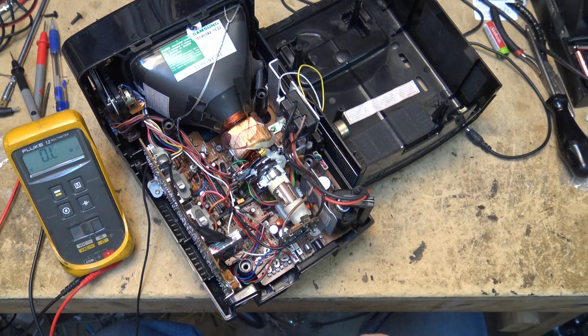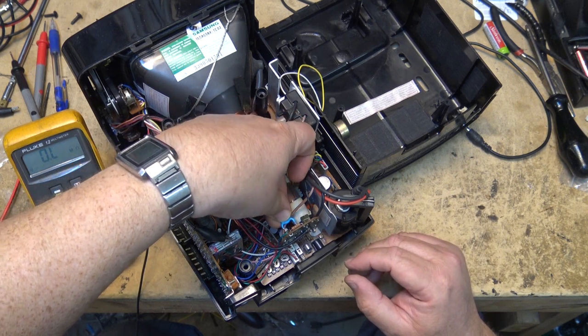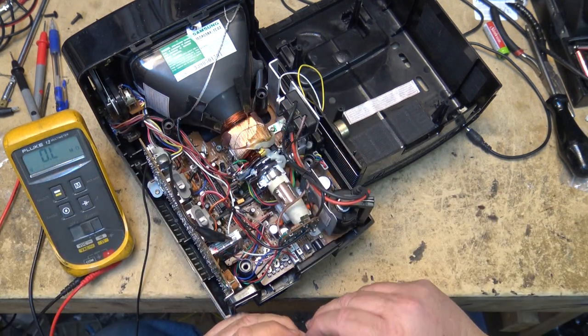Yeah, I know, I'm lazy. I could get my solder wick out and take this out, but I can't be bothered. Just use the iron to clear the holes.